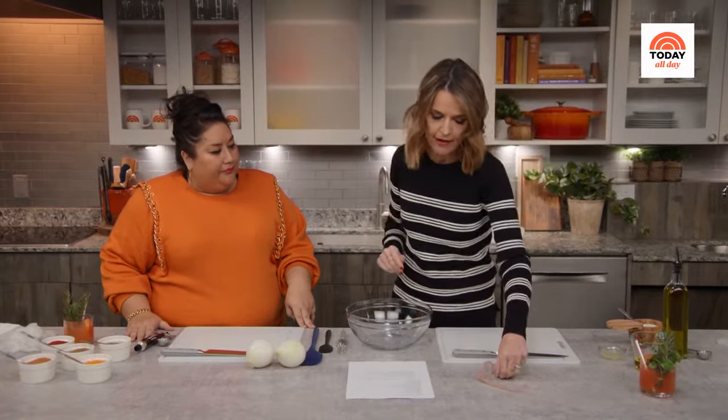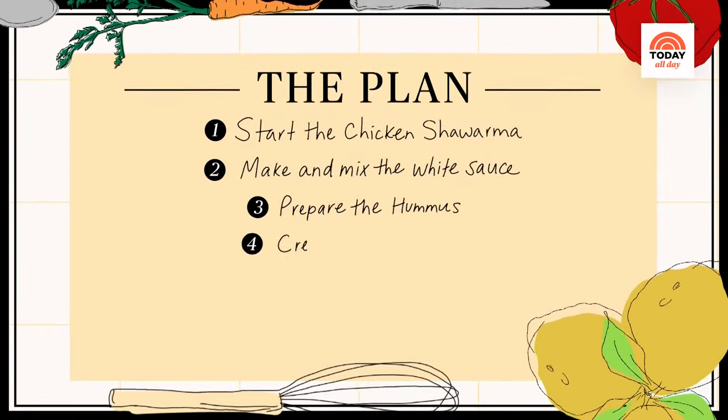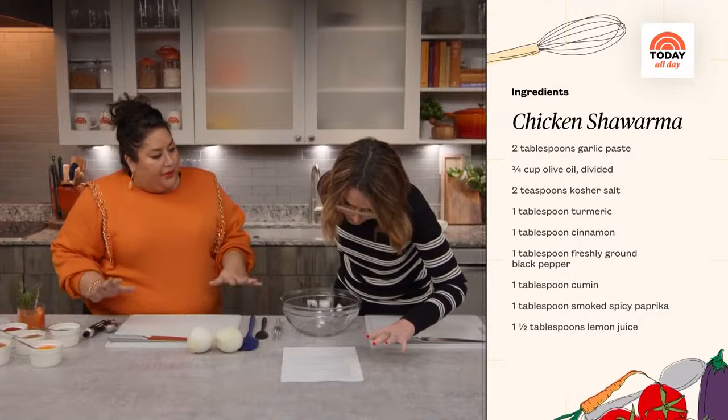Okay, so let me look at the recipe. Because I'm a new cook, I get obsessed about the recipe. But I have a plan. Our plan for today is start the chicken shawarma, make and mix the white sauce, prepare the hummus, create a pantry salad, prepare the toppings for the chicken shawarma, and serve and eat. We're gonna start with the marinade first.